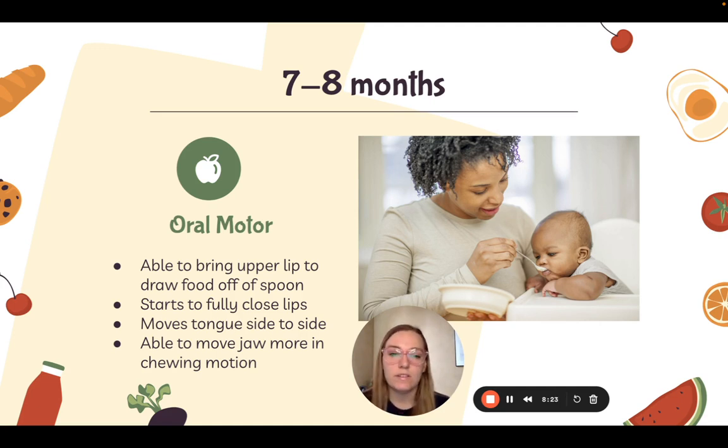They'll also start moving their tongue from side to side, so they can reach into the pockets of their cheeks and really pull it out.